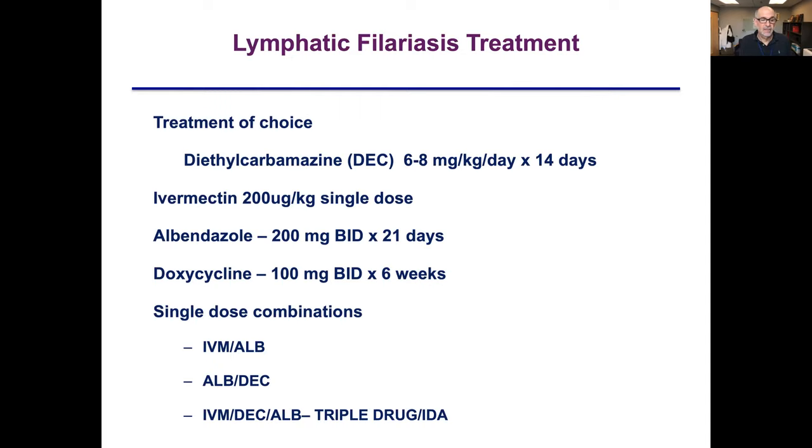In mass drug administration campaigns, single-dose combinations of ivermectin, albendazole, and DEC, now called the triple drug or IDA, are what is being used for sustained microfilaria suppression and presumed reduction in transmission. I didn't talk about this, but there's a new player on the horizon called moxidectin. It's not yet FDA approved for lymphatic filariasis, but think of it as a long-acting ivermectin that seems to have much more sustained effects on the microfilaria. And trials are underway. I know from meetings that we've been at in the last couple of days that they are in lymphatic filariasis as well.